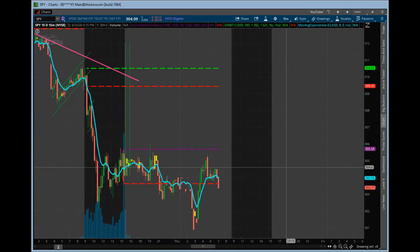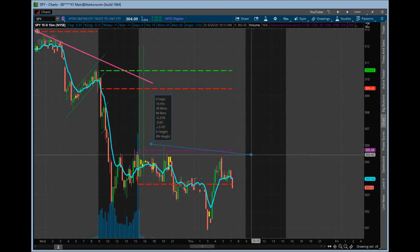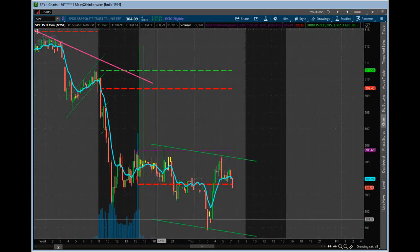The SPY has been kind of just choppy here, all through the evening, and so we're just kind of keeping an eye on it right here. So it's kind of got a bit of a channel right here. So let's see if we can break out to the upside, or see if it tests the lows here.